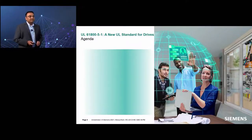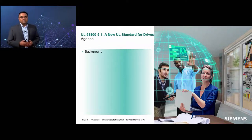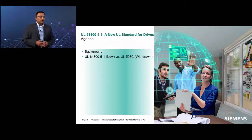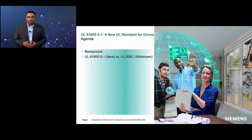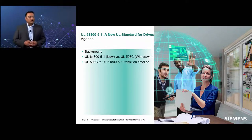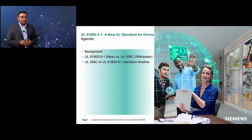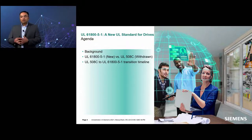This topic is divided into 7 sections. At the end of this presentation, you would know the background information and motivation behind the development of this new standard 61800-5-1. I'm going to cover the major differences between the new UL 61800-5-1 and UL 508C, which was made obsolete and withdrawn last year, and also show you the tremendous benefits of using drives certified according to UL 61800-5-1. We'll also go over the transition timeline rolled out by UL in order to transition the old legacy products certified according to 508C to the new standard 61800-5-1.